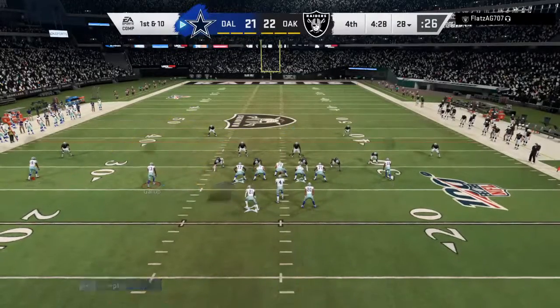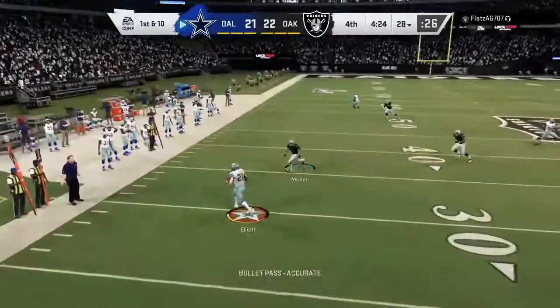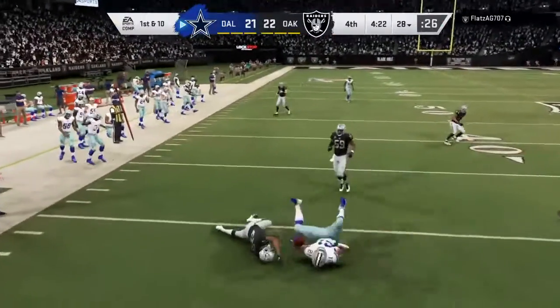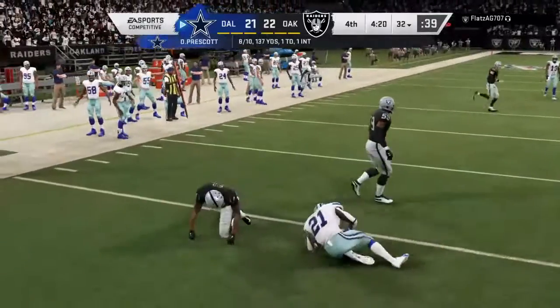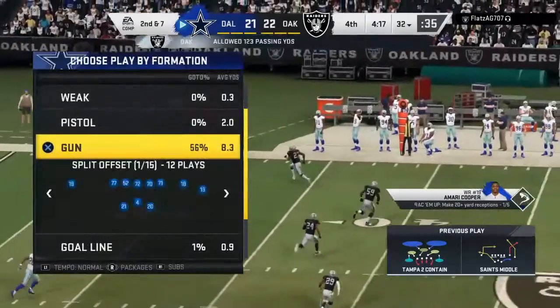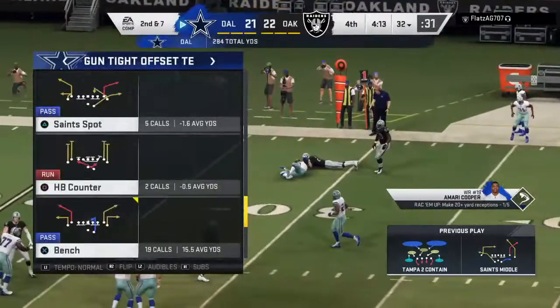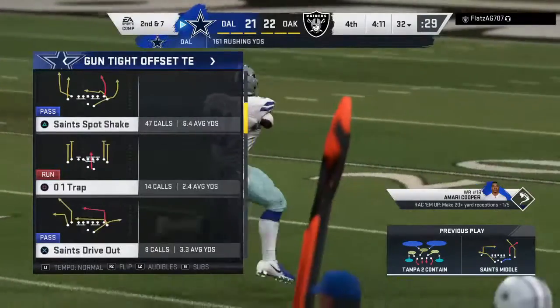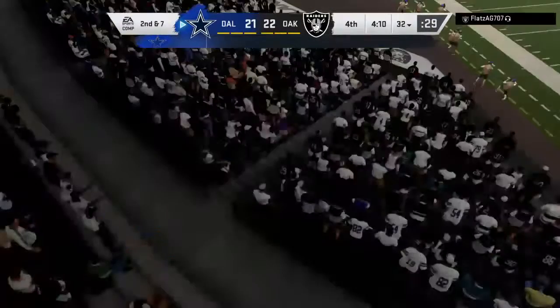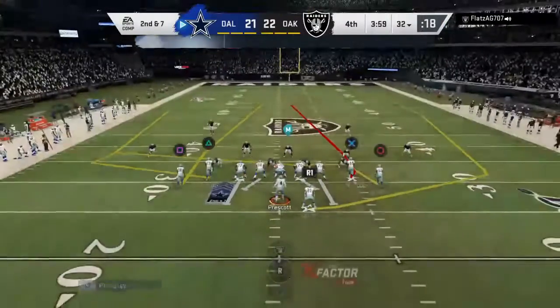And when you start plotting for this drive, when you start thinking to yourself, okay, what are we going to do? You don't go away from what you did before because that worked. But you have to be prepared for wrinkles and counters because you know they'll make some adjustments. Everyone's got to be able to catch the football. Doesn't matter what position you play, but if you're on offense, be aware a ball may come your way. That first down completion only netted him 3. 2nd and 7.